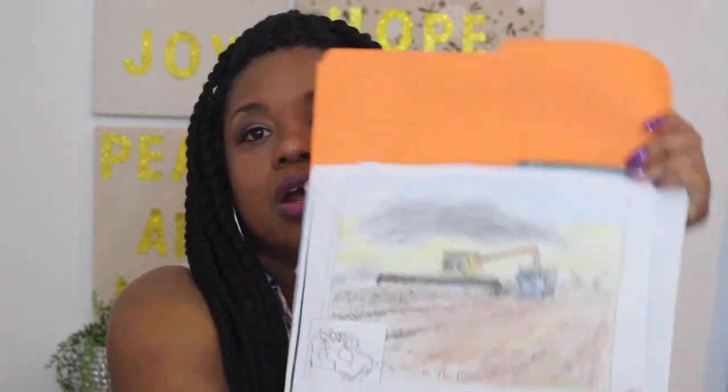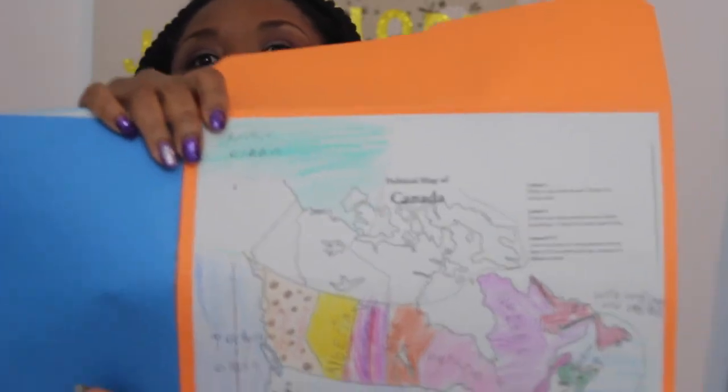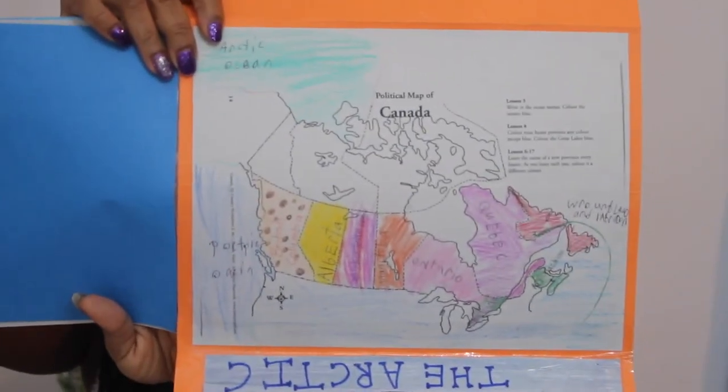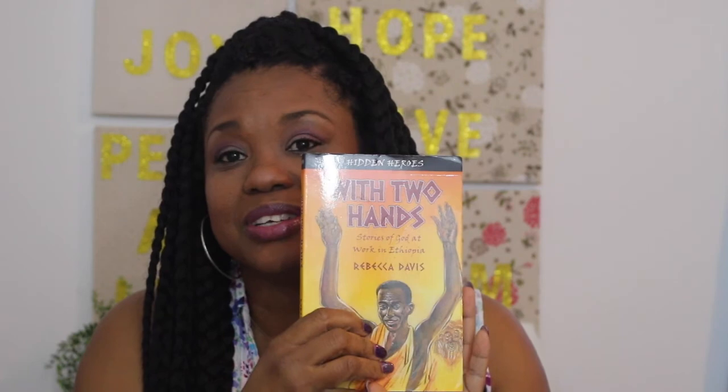Other things we've studied are the plains. What else? Oh, they've been learning the provinces of Canada. So this is a really neat lap book that helps them to remember easier, to me, the things that we've learned and studied so far. We're still doing this read aloud.